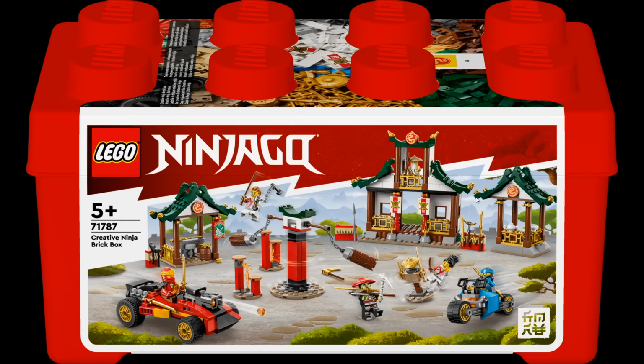I used to make things like this just by myself for fun, just like little training areas, silly little vehicles like this. And I guess the idea behind this, it gives you all the parts to do that and gives you some ideas, but it's also meant for you to just build things on your own. And I absolutely love that.